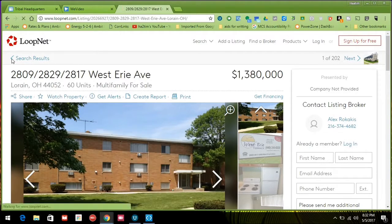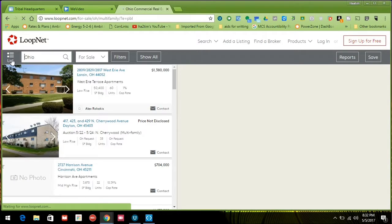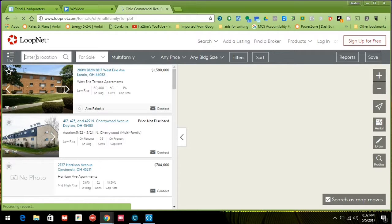Let's go back to the search results. Let's bring it closer to home. I've seen a nice property. It's kind of pricey, but let's look at it real quick. This is a nicer property, Newark, Ohio, right outside of Columbus.